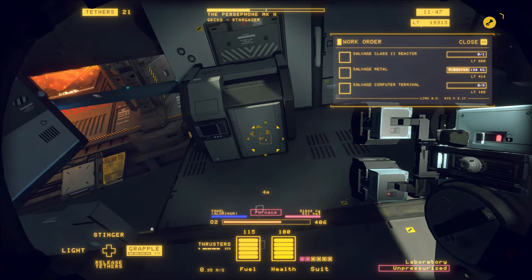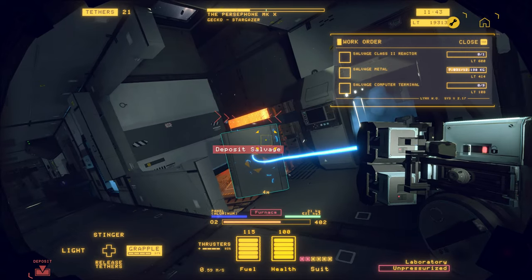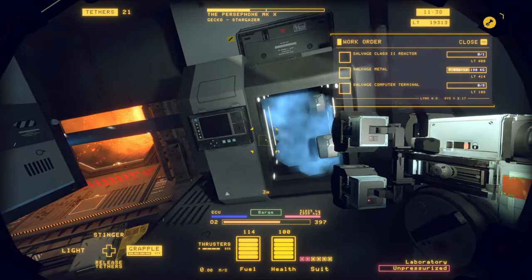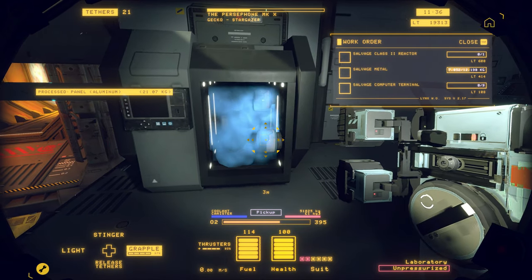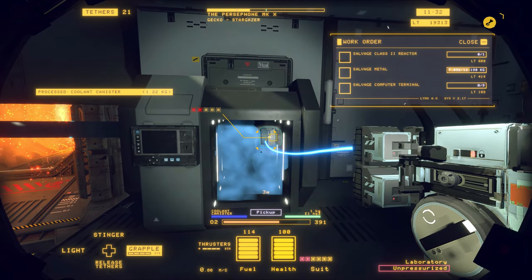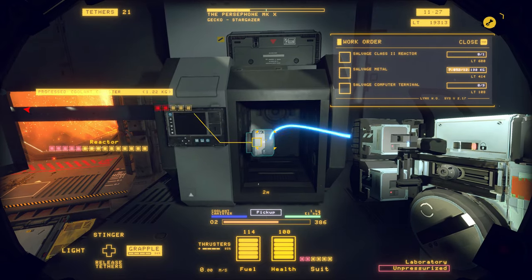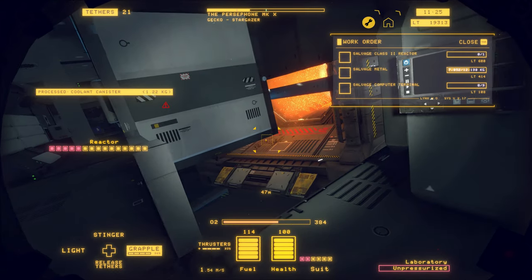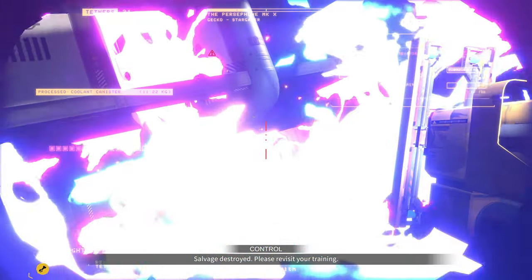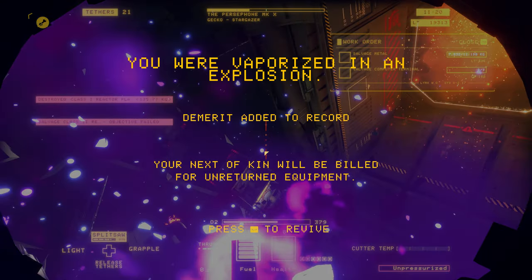The ECU, not on our work order list, a little shocking. But still a necessary component to disassemble to get to the reactor, and it's worth a lot of money, so we'll definitely be sending it to the barge. Gotta remember to let go with your grapple tool before picking up the item. Okay, there we go. And now the reactor's gonna melt down. Let's disconnect it. What? What?